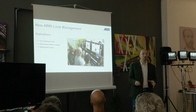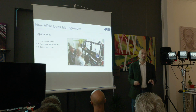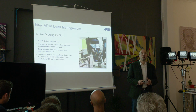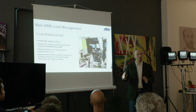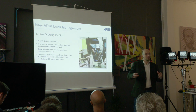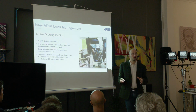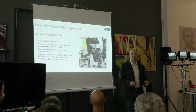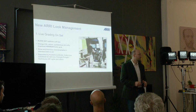Now, let's talk about the applications. There's 3 places where this becomes important. The first one is live grading on the set. Right now on the set, a lot of times when you do live grading, which you don't have to, but some people choose to, those people use a lookup box, a LUT box, on the set. Well, you don't need that with the ALEXA anymore. It replaces the LUT box.